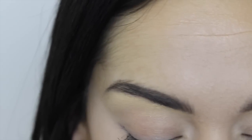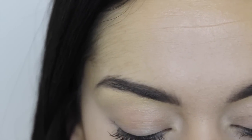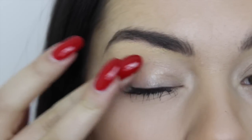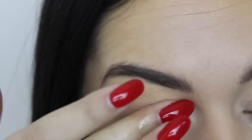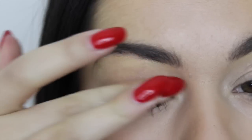So to start, I am taking my Makeup Revolution Aqua Seal. This is a really good liquid eye primer. So I'm just popping that onto my eyelids all over to give my eye a good base to work on and to also help my eyeshadow last for longer.